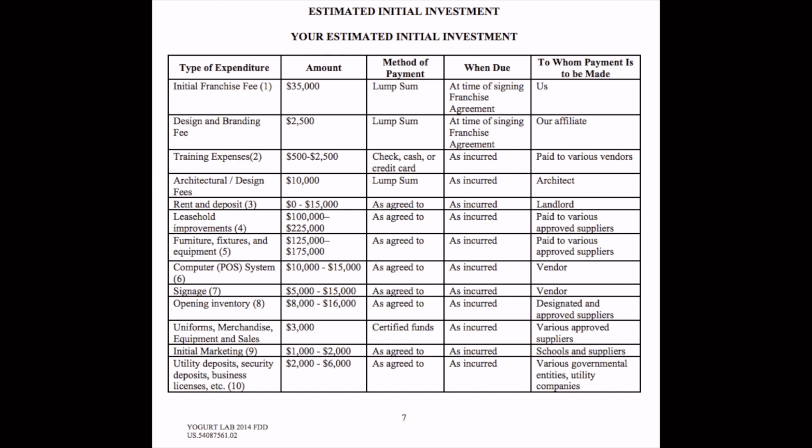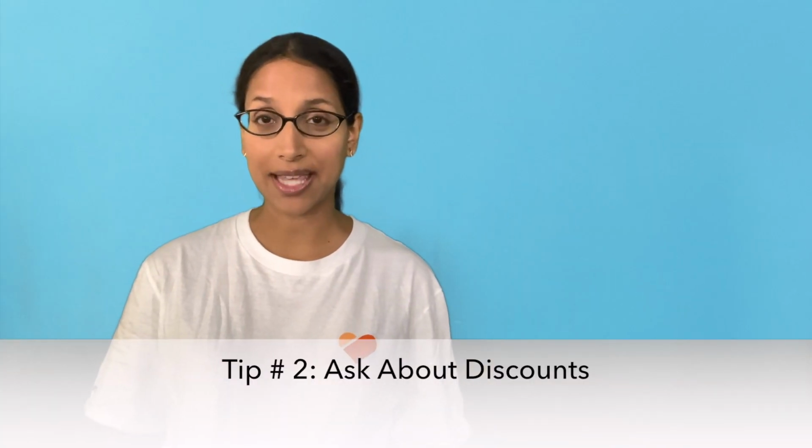Here's a sample FDD from a yogurt franchise called Yogurt Labs. You can see that every cost, its purpose, when it's due, and to whom it's owed are covered in detail in the FDD. Tip number 2, ask about discounts.